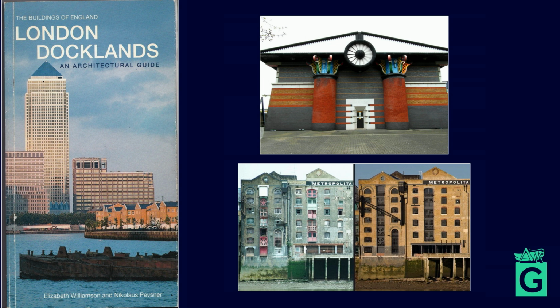And at that time, a very significantly architecturally led redevelopment, producing some very memorable things like John Outram's pumping station in the form of a temple with a kind of aircraft turbine in the pediment.